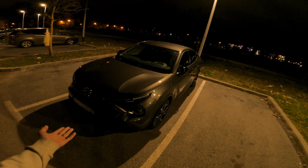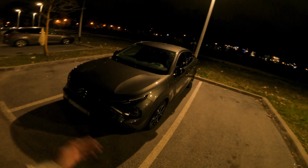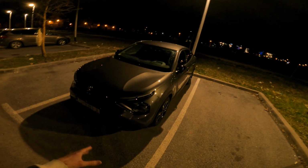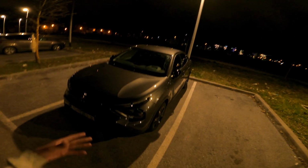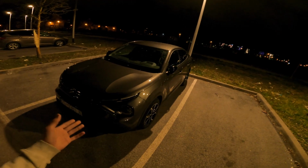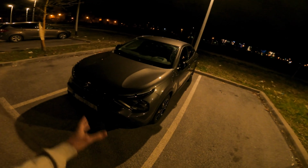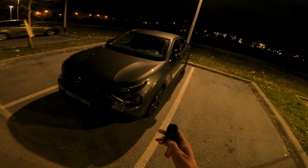In front of us is the new Citroen C4X, to be exact the e-C4X. This is the electric version. Now I've tested the C4, which is a hatchback or a compact SUV, and this one's like an uplifted sedan. So the C4X is the sedan, and we have an electric version tonight here.